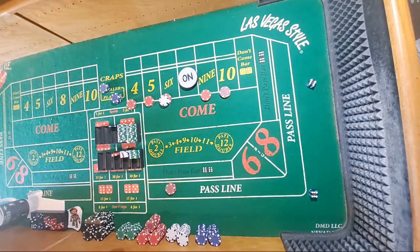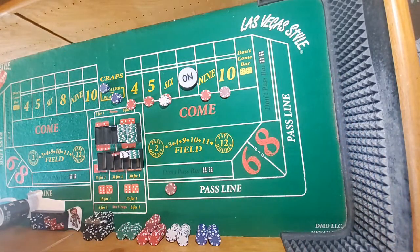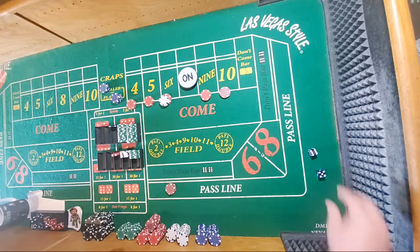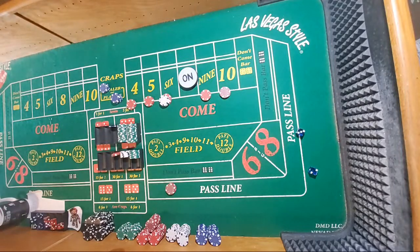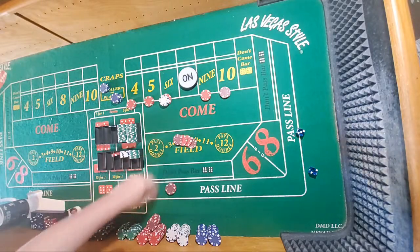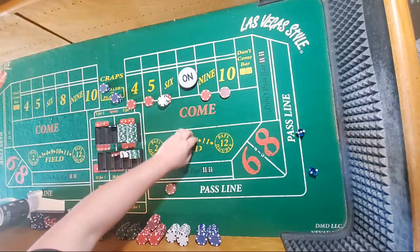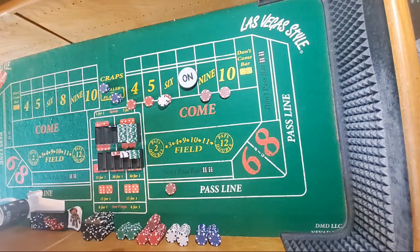12 again. Well, we are hot on these 12s today. Hot on horn numbers just overall. 5, all right. $21. We're going to half press the whole way this time.